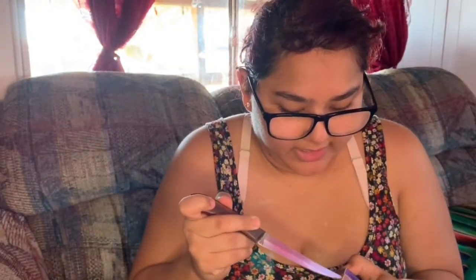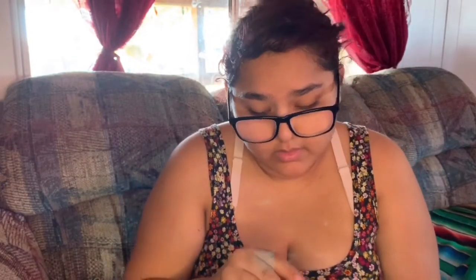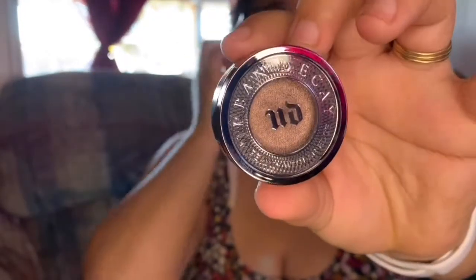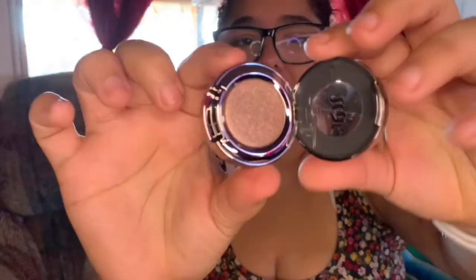Okay, so I got a knife. No, I'm not going to harm anybody. Let's open her up and see what she looks like. If I could open her up. There we go. Urban Decay YDK eyeshadow. Ooh, the packaging's very, very pretty, guys. Look at that, and then look at the back. Ooh, that's a really pretty shade. Let's swatch it real quick. Ooh, a little fallout, but look at that. Look how pretty that looks.